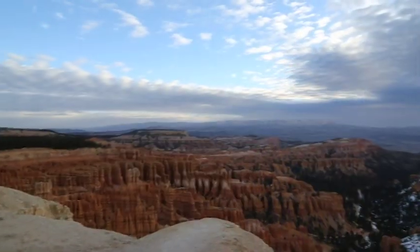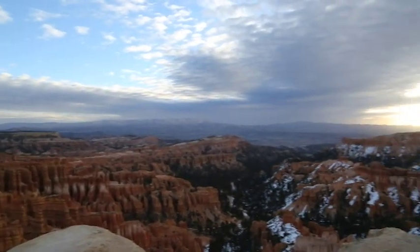Welcome to Bryce Canyon. I've just arrived in this beautiful national park, which was formed in 1928. It's famous for its geologic formations, called hoodoos, and is a favorite place for many photographers.